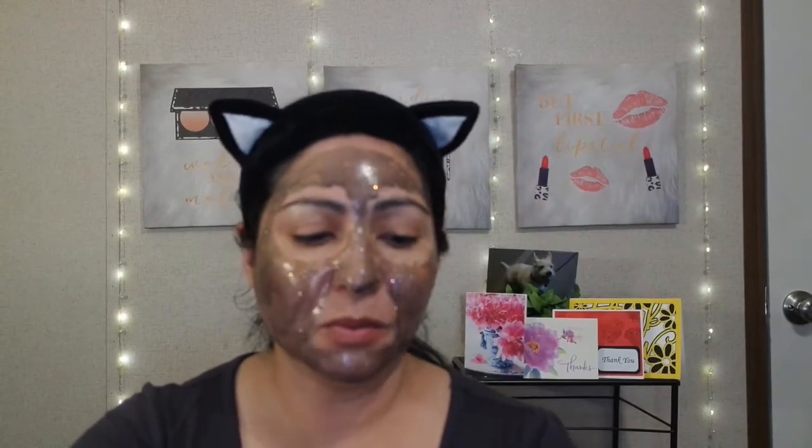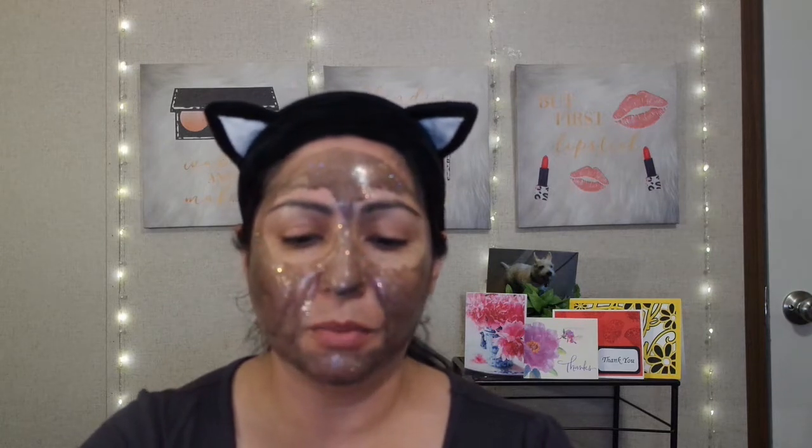It's by the Creme Shop. I got tagged by Erica Conger to do an A through Z eyeshadow palette, the letter A for Aether Beauty. I got this in one of my Glam Bag X boxes. They were having the Aether Beauty eyeshadows, and I love the color story.